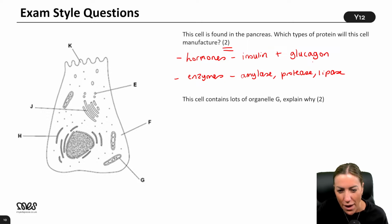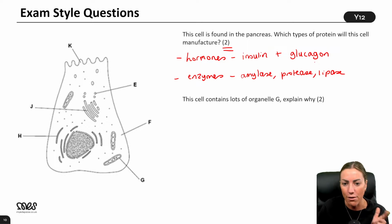Well done. Not thyroxine, because thyroxine is made by the thyroid gland, which is a little gland in your neck. That's the one that controls your metabolic rate, right? Which you might know from GCSE. So thyroxine is made by your thyroid gland, not the pancreas. Okay, so bearing that in mind, we're saying, look, this cell makes loads of proteins. It makes hormones, it makes enzymes.